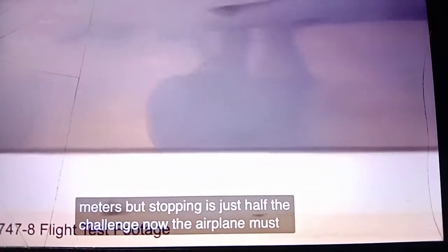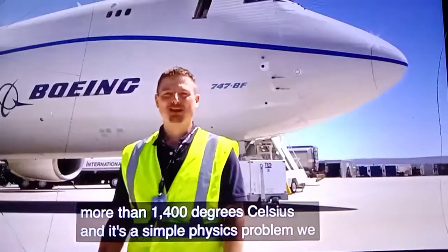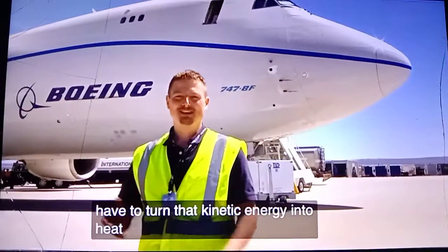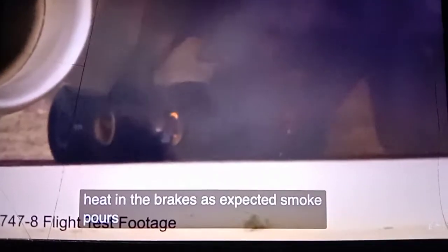Now the airplane must prove it can withstand the tremendous heat that built up in the wheels, estimated to be more than 1,400 degrees Celsius. And it's a simple physics problem. We have to turn that kinetic energy into heat in the brakes. As expected, smoke pours out from the brakes as they glow a bright orange.